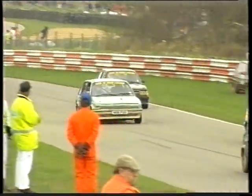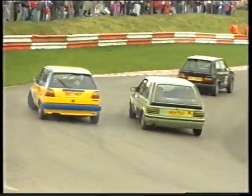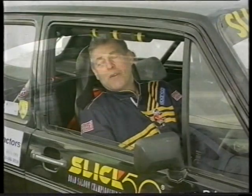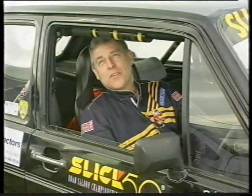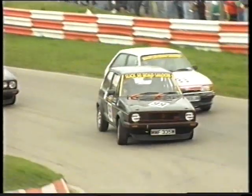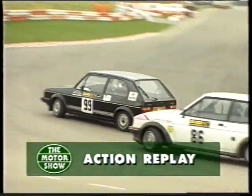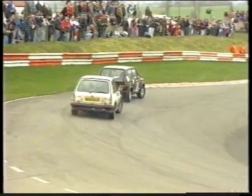Competitors count on driving their car home at the end of the day. Slick 50 is therefore definitely not a contact formula, except for Colin's green Maestro, that is. After 10 laps, Michael took the checkered flag. It went very well. We moved up from 11th on the grid to 6th at the finish. I had a terrible struggle holding the Fiesta back. I thought somebody had fastened him to the rear bumper, but we managed to stay there.